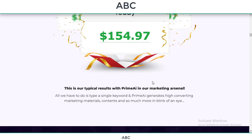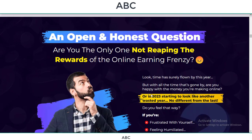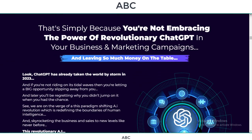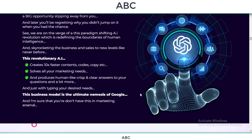This revolutionary AI creates 10x faster contents, codes, copy, etc., solves all your marketing needs, and produces human-like crisp and clear answers to your questions and a lot more. And just with typing your desired needs. A paradigm-shifting AI revolution, ChatGPT, that redefines the boundaries of human-AI interaction and skyrockets business and sales like never before.